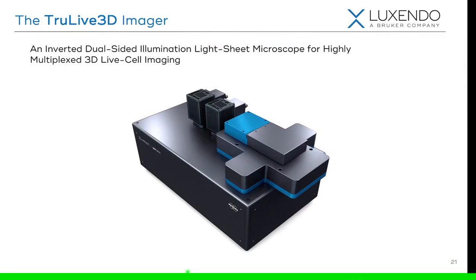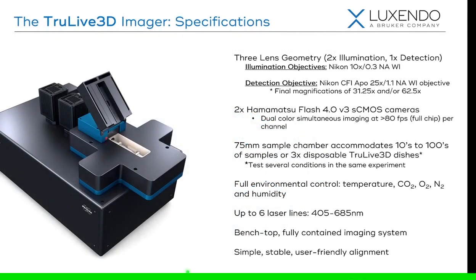Let's now move on to our TrueLive 3D imager. This again is an inverted light sheet, except now we've added a second illumination objective. We now have a 3-lens geometry here with 2 illumination objectives and 1 detection objective. These illumination objectives are a little bit different than on the Lattice Pro. We don't need the high numerical aperture because we're not creating any lattice light sheet patterns. And so we drop the NA, drop the mag a little bit, and are working with some 10x 0.3 numerical aperture water immersion objectives. Same detection objective as in the Lattice, magnified to 31 or 63x.